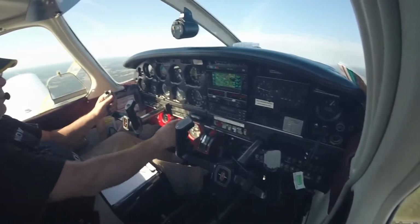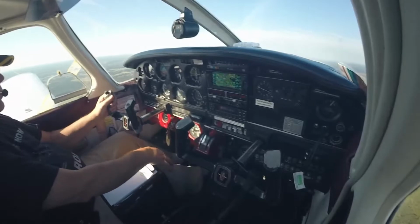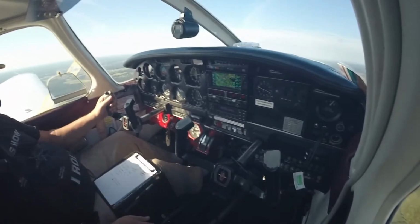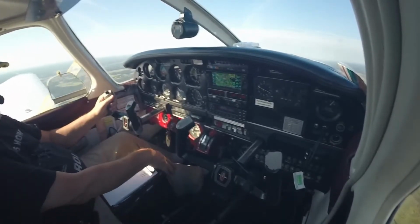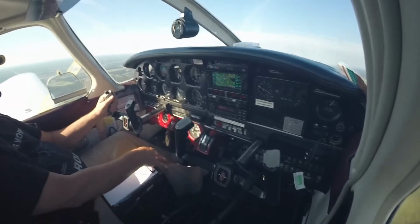Okay, we're climbing out. Turn left heading 040. All right, we're climbing out. The oil temperature is just above 180. Oil pressure is just into the green, just so you know. It does seem to be running a little low.